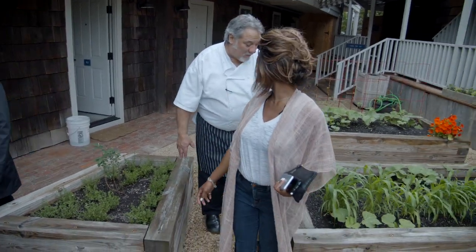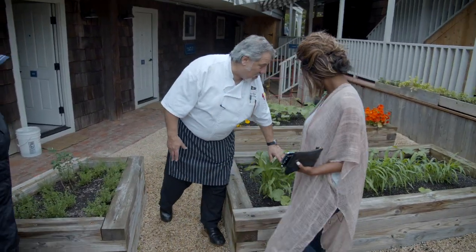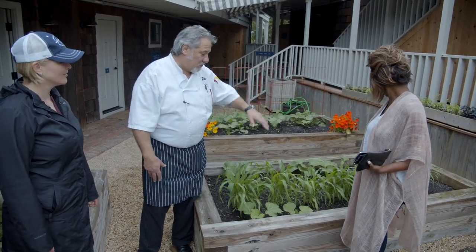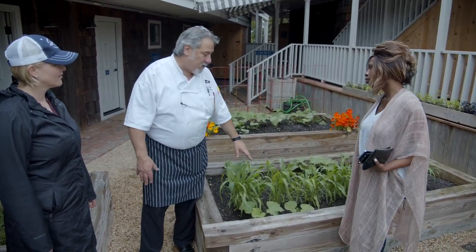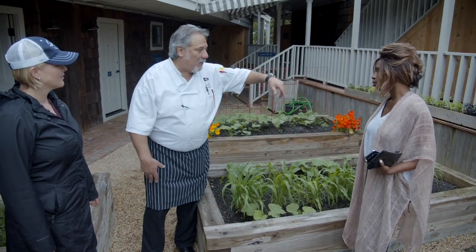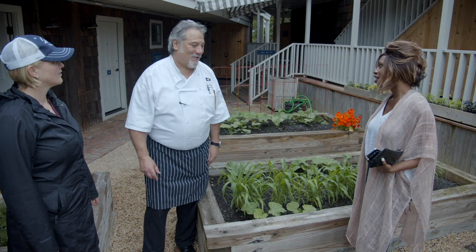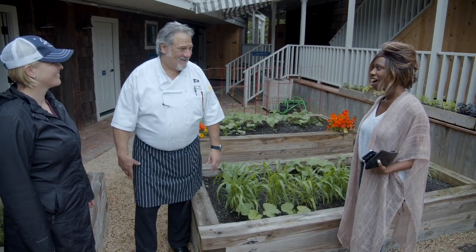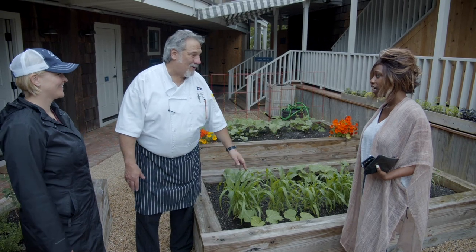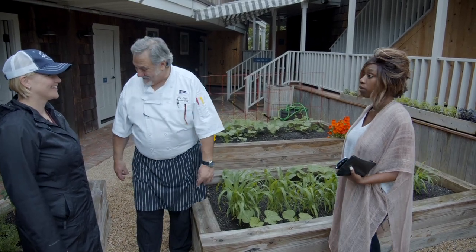So here we have some squash that we're growing. This is decorative corn. So what will happen is the squash will climb up the corn without killing the corn. So when will this happen? This will happen towards the end of the summer. Okay, I have to come back and watch.